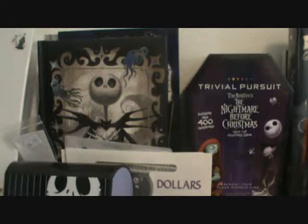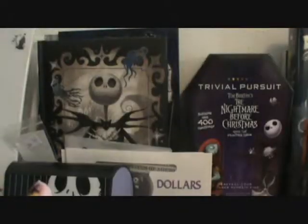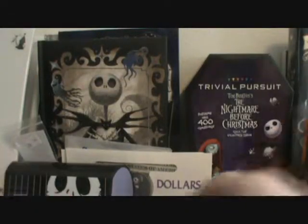And then I got this. This came from Japan. And it's just a little bag. It's got the Vampire Teddy and Zero on it. That's really why I wanted to get it, because the Vampire Teddy and Zero are my favorite characters in the movie.